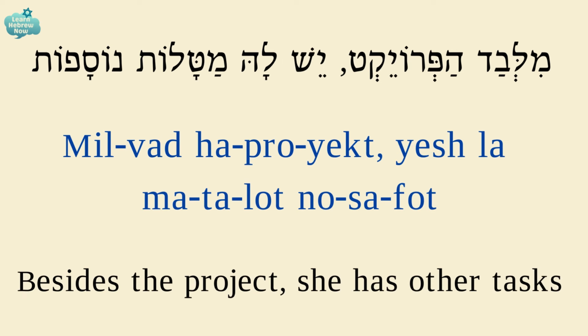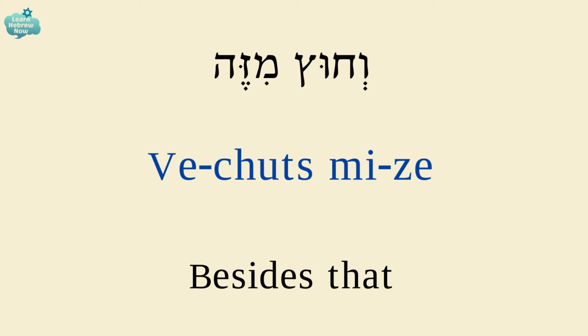To say, "besides the project, she has other tasks," say, מלבד הפרויקט, יש לה מטלות נוספות. מלבד, besides, הפרויקט, the project, יש, there is, לה, to her, מטלות, tasks, נוספות, additional, plural females. Our next connection will be "besides that," וחוץ מזה, וחוץ מזה.